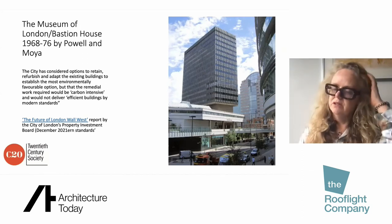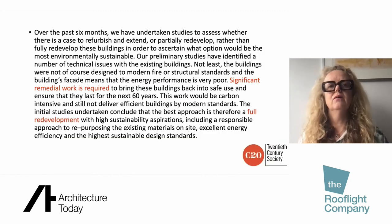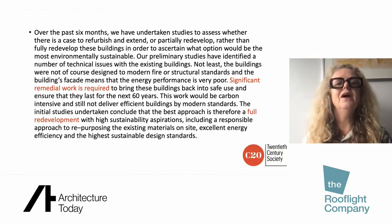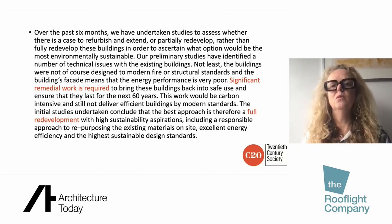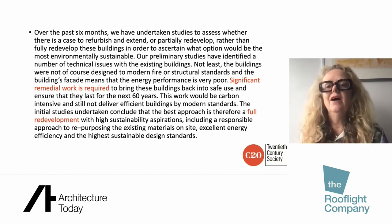And I just think it's quite useful to actually look at the documentation submitted with the planning application and analyse that, when we are thinking about how we can best make arguments in favour of retention. So this is from some of that planning documentation. And it said, not surprisingly, that significant remedial work is required to bring these buildings back into safe use, and it would be carbon intensive.